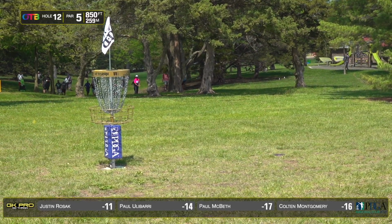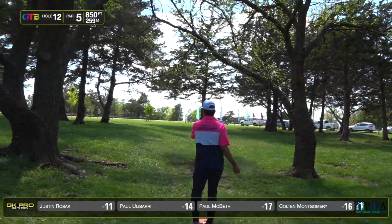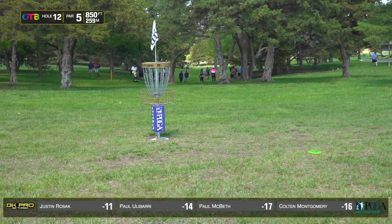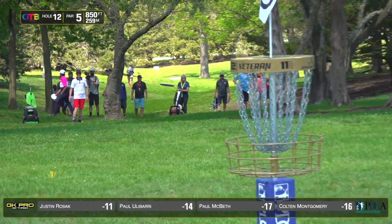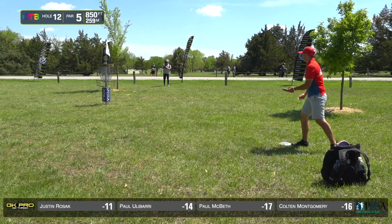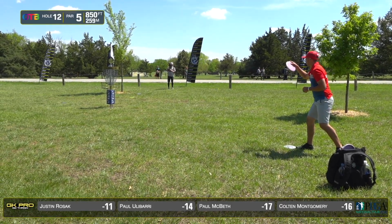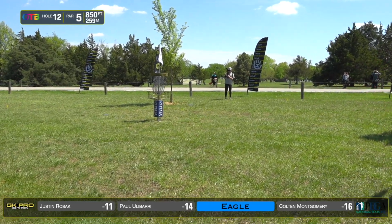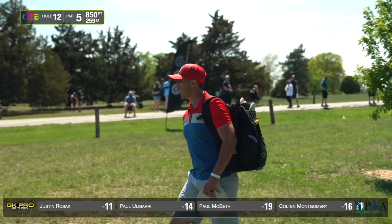Perfectly done there from Justin. I didn't even see that line. That's that same A3. Oh, yeah. Easy peasy from Paul. Chill. Yep. He might have been giving that one a little bit of a run. This for eagle. Left to right wind here. Oh, yeah. No problem for Paul McBeth. Grabbing himself two.